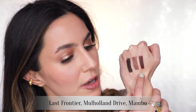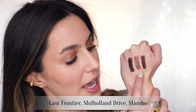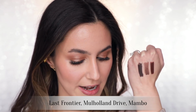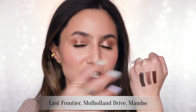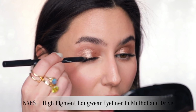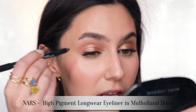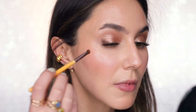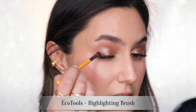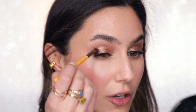In particular, I love the brown. So we've got Mumbo, Mulholland Drive, and Last Frontier from the NARS line, and I just love mixing and matching these brown eyeliners and layering them to get all sorts of different effects. I think I'm going to go with the sparkly one in the center there. That's Mulholland Drive. I'm just going to get that in a rough wedge here, and then using any small fluffy brush, just buff out those edges.